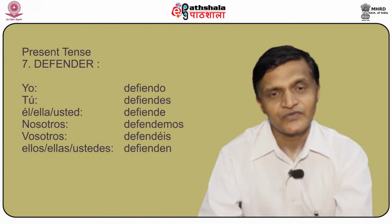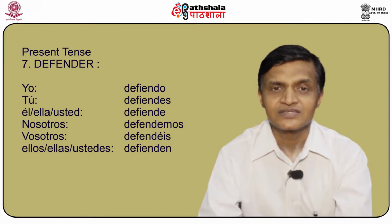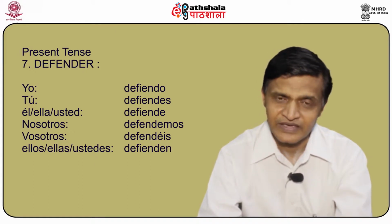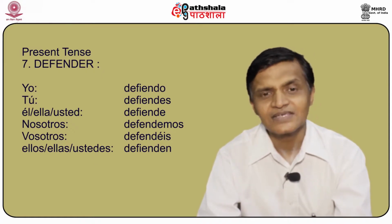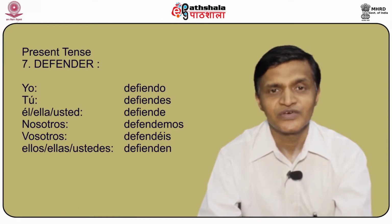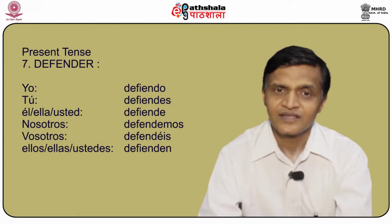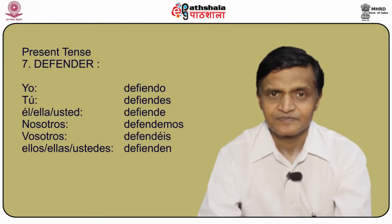Another verb that I would like to be talking about is the verb defender, which is to defend, and it is also a stem changing verb. So the conjugation of defender would be defiendo, defiendes, defiende, defendemos, defendéis, and defienden. I repeat, yo defiendo, tú defiendes, él, ella, usted defiende, nosotros defendemos, vosotros defendéis, and ellos, ellas, and ustedes defienden.